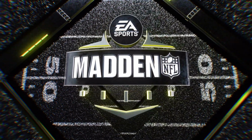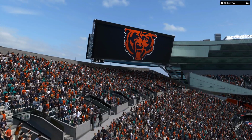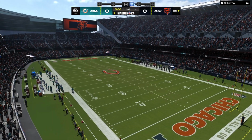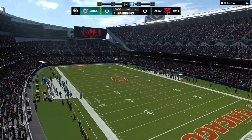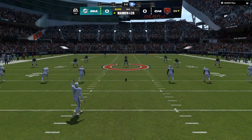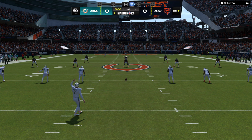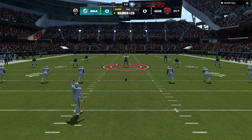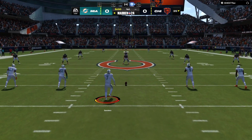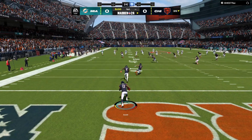It's the NFL on EA Sports, and we are at venerable Soldier Field in Chicago. Straight ahead, we've got a pretty good one on tap here, as it'll be the Miami Dolphins taking on the Chicago Bears. Here's Jason Sanders now to get this one started, and off we go from Soldier Field.